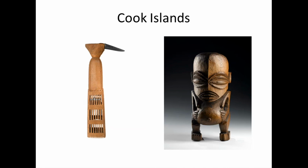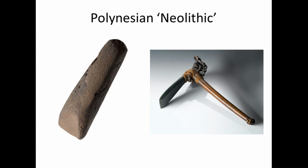But the axes and the adzes particularly also represented, they clearly had ritual or spiritual significance as well. But two things of interest to archaeologists, though, and this is also represented by the greenstone hafted adze on the right there from the Maori.